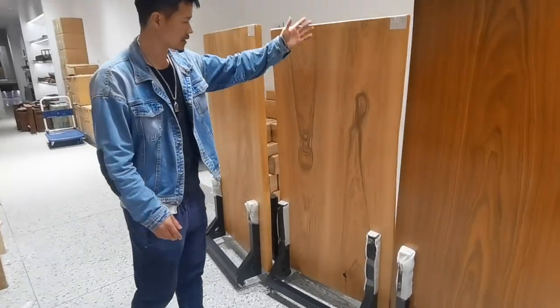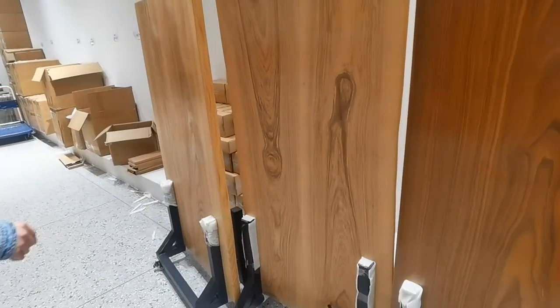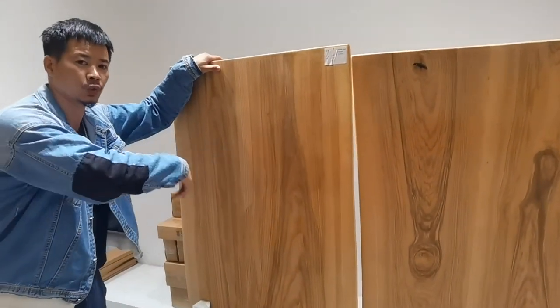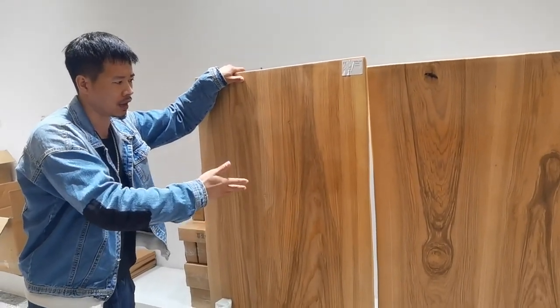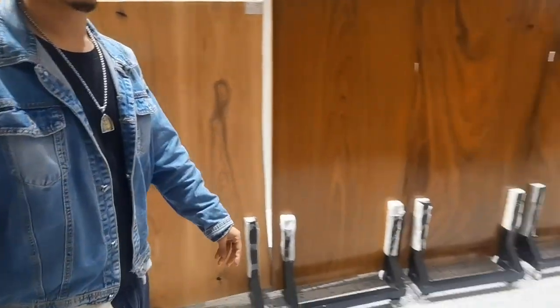American. What else? This is book match, 2 pieces with the same wood grain. This one is solid step, edge glued. Solid lamination, edge glued. What else? Edge tabletop. Let's check this one.